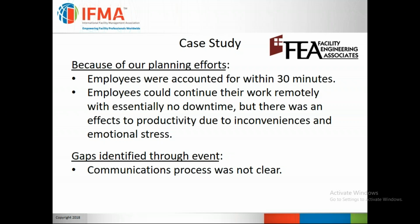Had we not done that planning, we might be in a different situation, and it might have contributed to more stress or even further inconveniences. We were able to identify some gaps through this, and we looked back at our communications plan. It became a little more clear as to who should be communicating, how often, and what kind of communication should be going out.